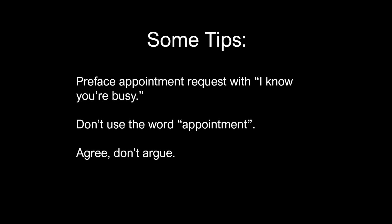Okay, discussion would be a phrase to use. You can use phrases like, "I'd like to pencil in some time on your calendar," or "I'd like to lock in a day next week," or something along those lines. Try not to use the word appointment about these appointments.